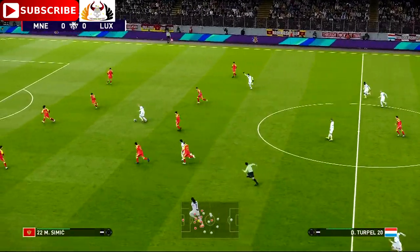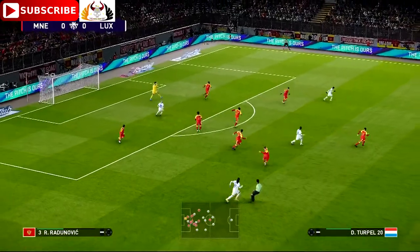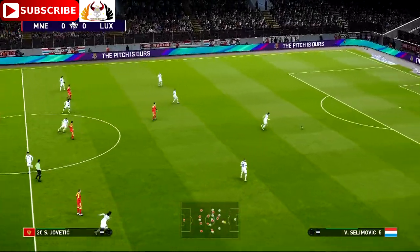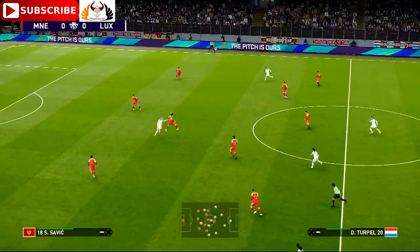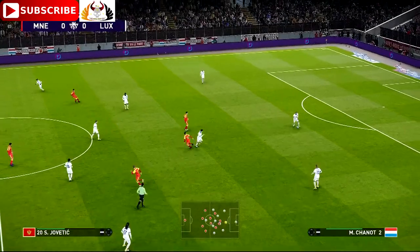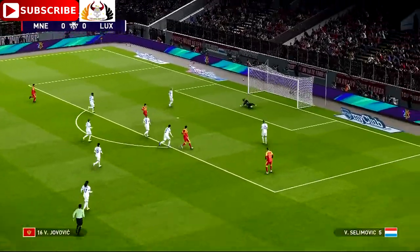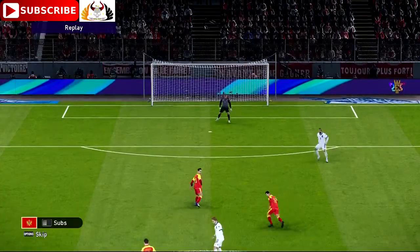Tries to get it forward quickly. It towards the front. Has he found his man? It's been intercepted, and that will come to nothing. Pinged forward. The ball needed to be better there. It's a wasted chance. And it's played forward. And it's Jovetic. And Jovetic! Oh, that is rather wayward. Well, Peter, I would say it was worth a try.